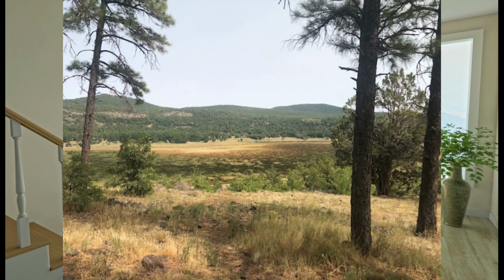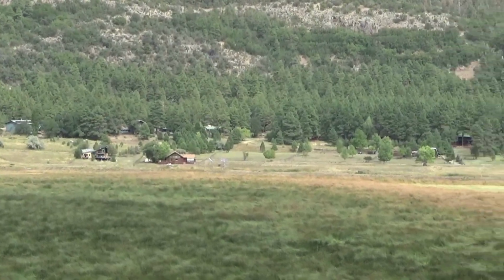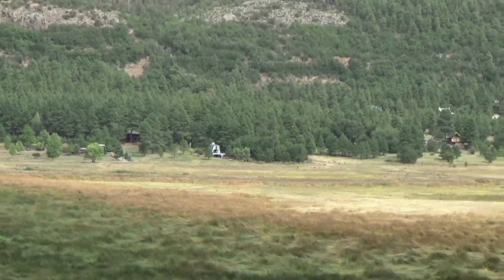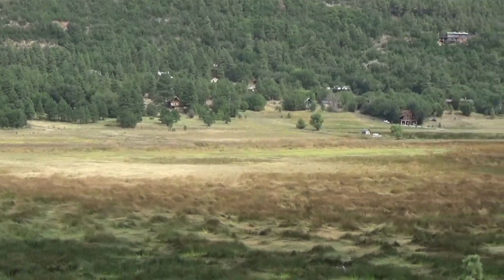And then you kind of go down. It's kind of in this cratery-like area. You're going down, and then there's a lake bed, and then there is a small community, Ponderosa Paradise. You'll go over this little, it's not a bridge, it's a little arch, and you'll get into the area where there are cabins. Stoneman Lake is actually one of the few natural lakes in the state, and there's Stoneman Lake, Mormon Lake, and a couple of others, but there aren't very many natural lakes.